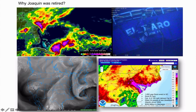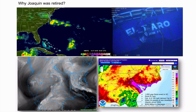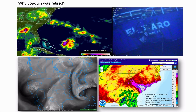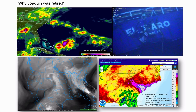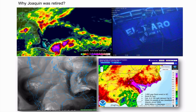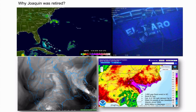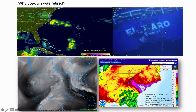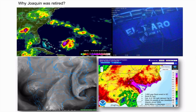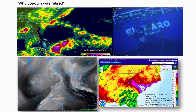Joaquin, Category 4 in strength, 155 miles per hour, deadliest hurricane in the Atlantic since 1959. But what I mean by that was that it was the deadliest because it killed 34 people at sea. Did $200 million in damage, mostly here in the Bahamas, because we can't count the damages in South Carolina. But one of the most important things is it sunk the El Faro container ship. And I don't know why, but this container ship basically sailed right through the heart of Joaquin. So Joaquin, off the list.